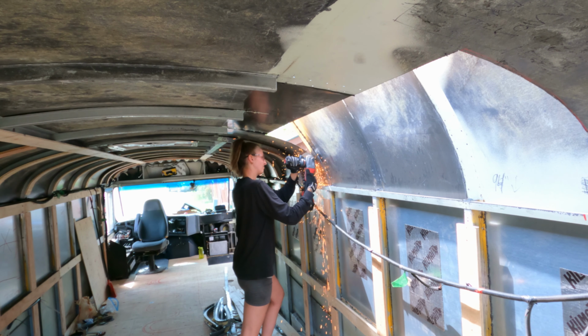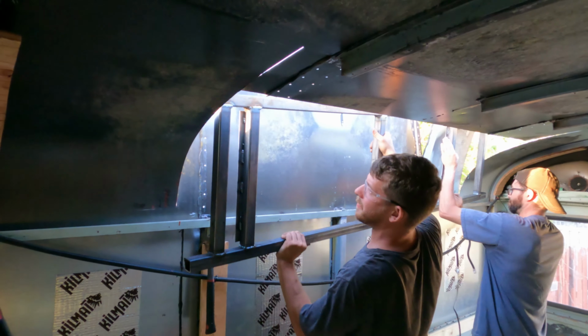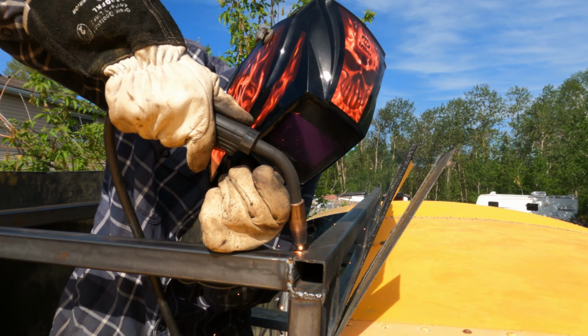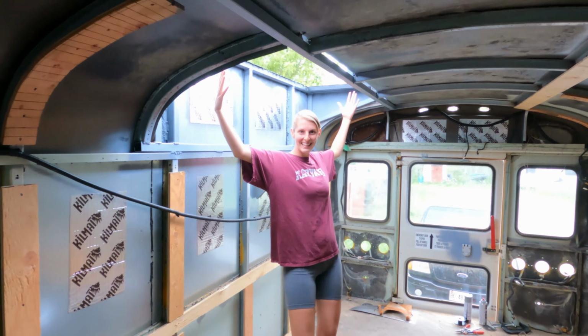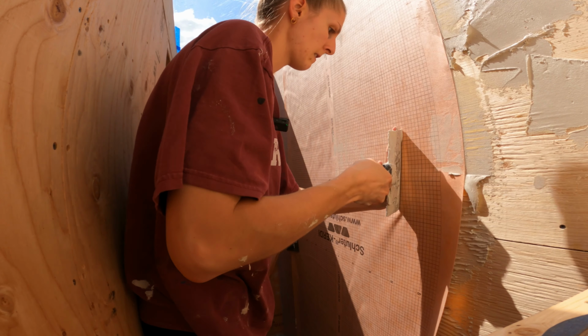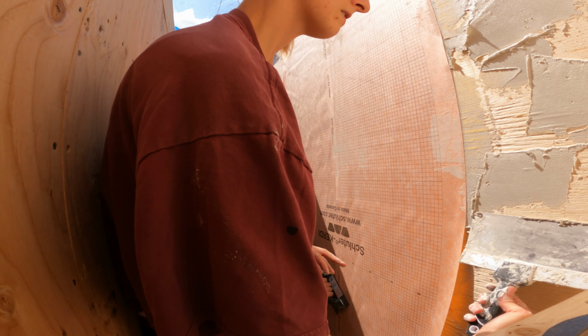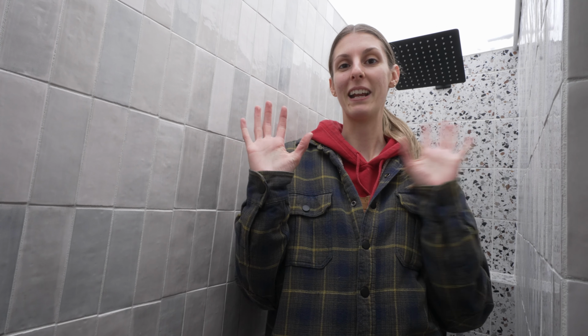It feels like just yesterday we were building the skylight when the bus was completely empty. We peeled up the roof and built the structure. Cole helped us weld it all together. Then we were framing out this bathroom wall and waterproofing it. And now we're done the tiling and finished the bathroom. It looks so good. I can't believe that we're finally done a whole room in our bus.